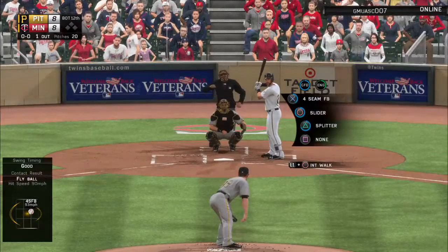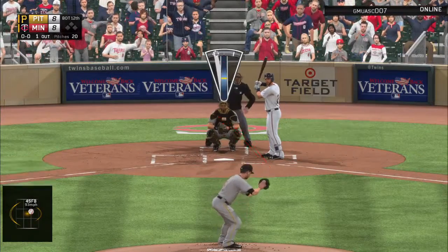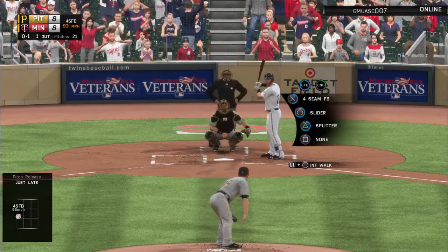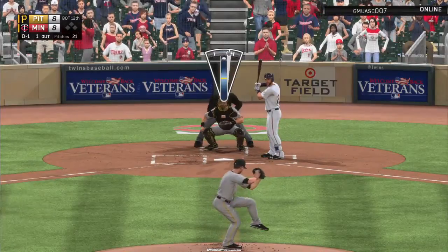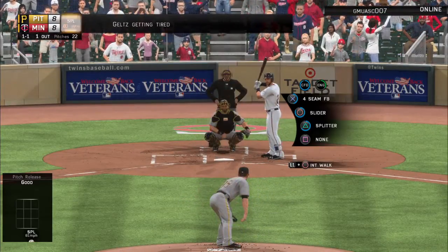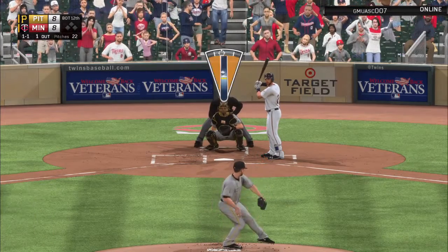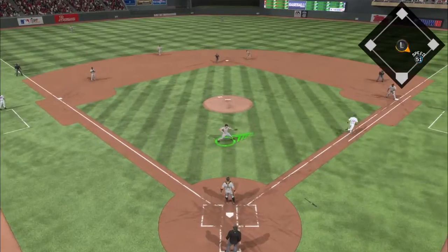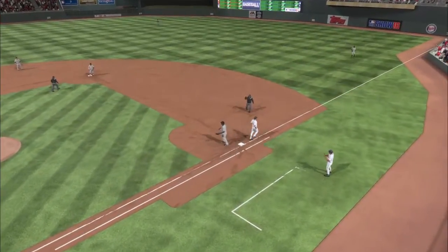Trevor Plouffe will stride in. He singled in his last plate appearance. Called a strike on the outer half, 0-1. And a pitch in the dirt as he lays off. It's 1-1. Tapper right back to the mound. Throw in time at first for out number 2.